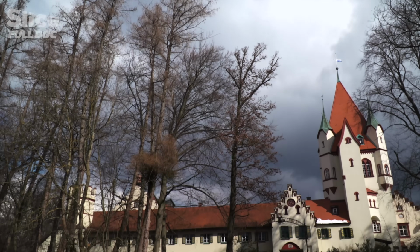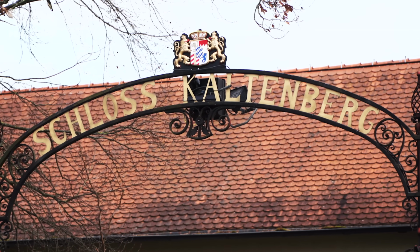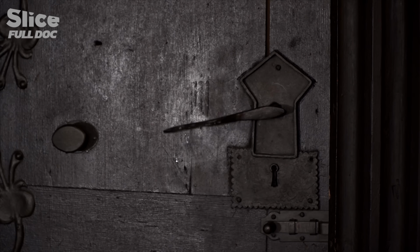His descendant, Prince Luitpold of Bavaria, brews beer in Schloss Kaltenberg. He would be king if there was still a monarchy in Bavaria. Here he stresses the importance of the purity law. The Bavarian purity law was a law which, for the first time, clearly defined beer. That is to say, as a drink made of malt, hops and water. And in doing so, on the one hand, it clarified the term itself, but it also protected consumers.